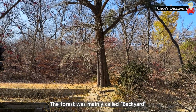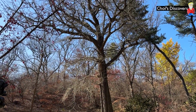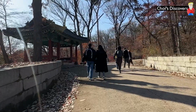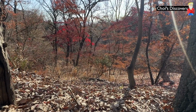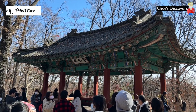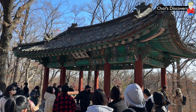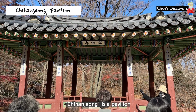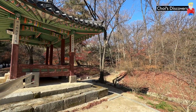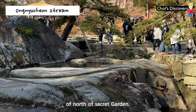The forest was mainly called the backyard, and it was also called Geumwon because people were strictly prohibited from entering. Changdeokgung. This pavilion was built in 1640 during the reign of King Injo, at Ongnyucheon. It is a pavilion where the king rested for a while when going to and from Ongnyucheon. Ongnyucheon stream flows in the deepest valley north of Secret Garden.